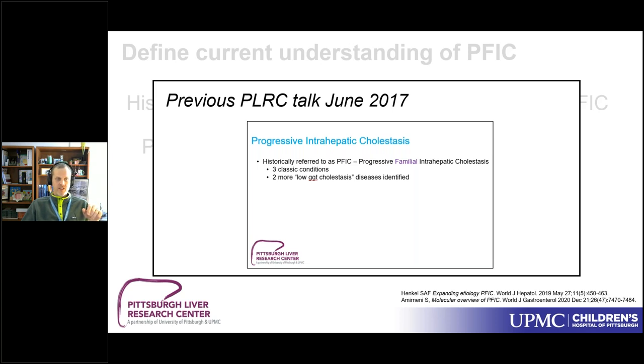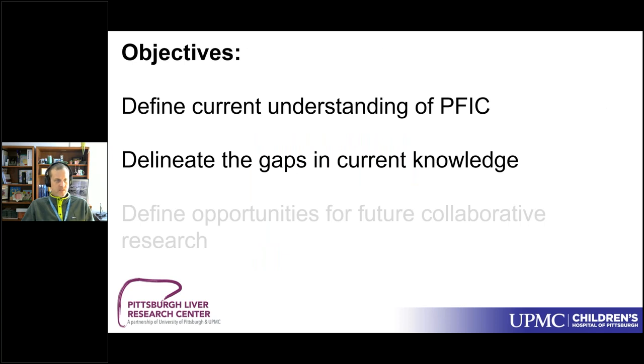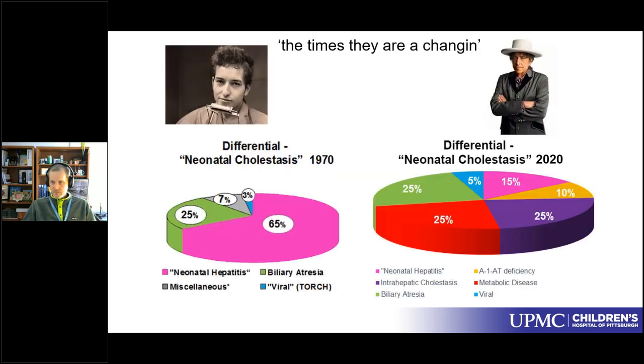So again, you see the PFIC slide. Historically you had these three, and now we have these two more low GGT cholestatic conditions, right? As of 2017, we only knew of 2 additional ones. I just mentioned that there are now at least 9 additional ones. And so this has really been an explosion of our understanding of the genetic underpinnings of neonatal cholestasis. That leads us into the next part of the talk, where we will delineate some of the gaps in knowledge of these disorders.